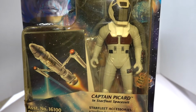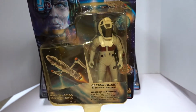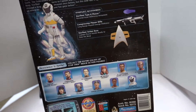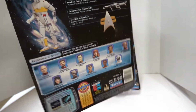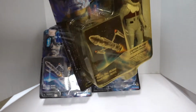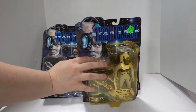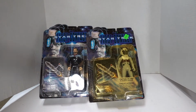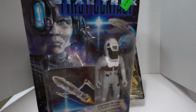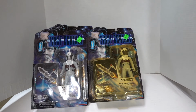Here we have Captain Picard in Starfleet spacesuit. That one's cool. Now, I had a Captain Kirk from Generations that was in a suit similar to that, and that was like one of my favorite ones. There's a dead moth hanging off of it. But of course, the plastic on this is all yellowed. I'm not sure why that does it for some of them and not others. It's really bizarre. Here's the second one of the same one, but it's not in a yellowed front of the case, so it's not like the plastic that they used was different.